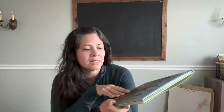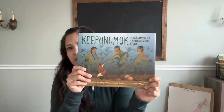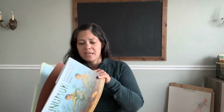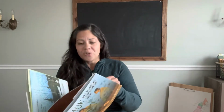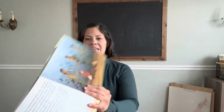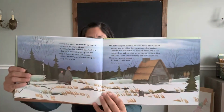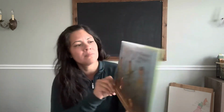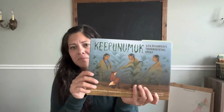But the story is told from Wéachaman, which is corn. And it's just a very beautiful book. And it says the story of the first Thanksgiving from a Native American perspective. We really enjoyed it. And I was so happy to add this one to my library this year. And I can already tell it will be one that we will read every year for Thanksgiving. So Kepanamak, sorry, just want to make sure I'm pronouncing that correctly.